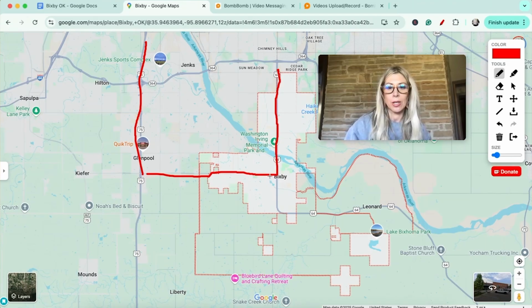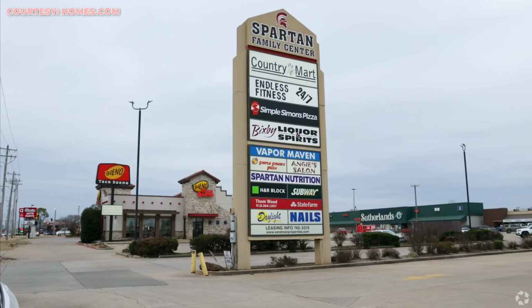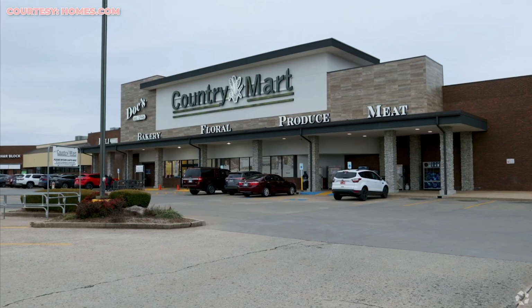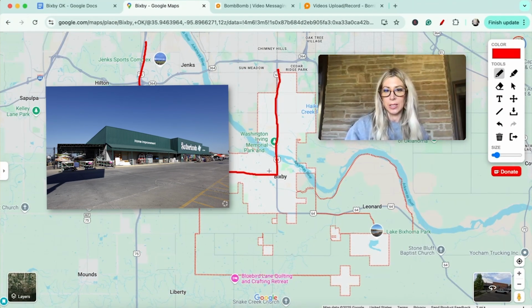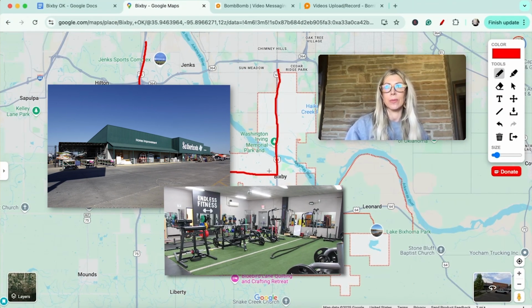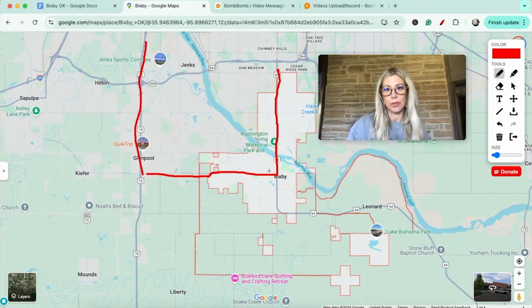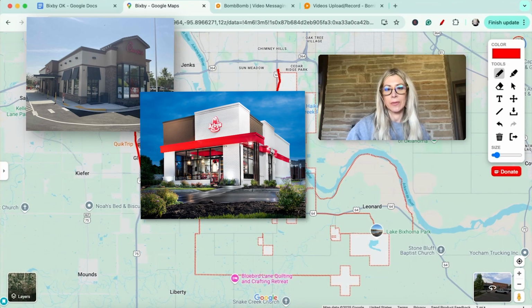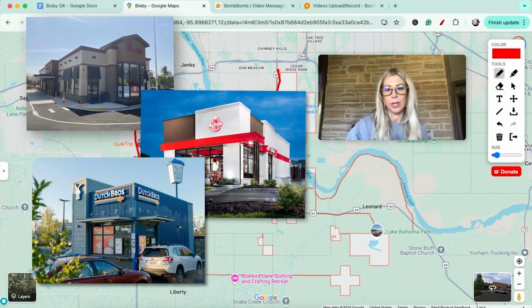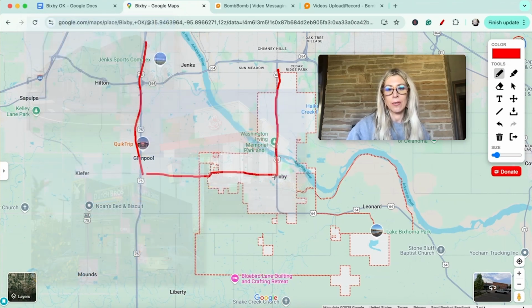But you can go right here and there's going to be a little convenience store, and you've got Doc's Country Mart, which is a super cute grocery store. You're going to have Sutherlands. You're going to have some gyms. It's just a little strip mall area. You've got Chick-fil-A and Arby's that have just been built right here, and a Dutch Brothers. And then if you go this way, you're going to be in downtown Bixby.